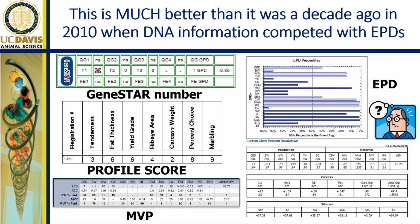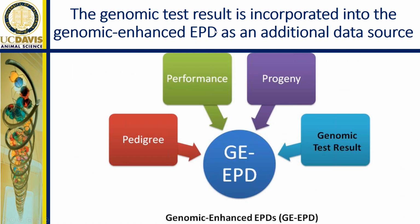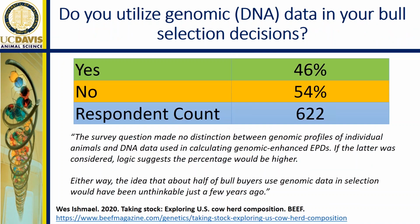And things have improved so much more since then, because it really was quite a confusing situation, to now at the breed association level, the genomic test result is now getting incorporated in, along with data on the animal's own pedigree, its own performance, and progeny information if it has it, to give you these genomically enhanced EPDs. And so you get a single value, and if you use an index, you get one single dollar value that is incorporating the genomic information as an additional piece of information, with the ultimate effect of increasing the accuracy of the EPDs, particularly on young bulls.